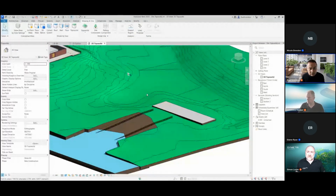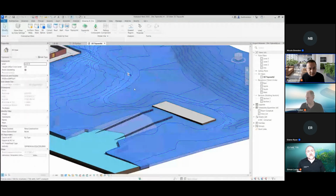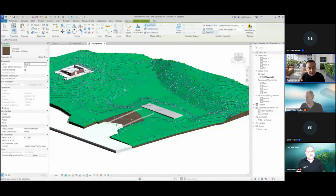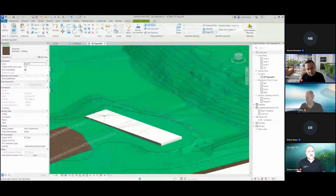When it comes to the editing, so firstly, if I come along here and we start to add in points and split lines and things, it can be a little bit difficult to see, but we can see the contours are still visible. So as those points are added in, the contours will change, and we can see the effect pretty quickly that those points are having.